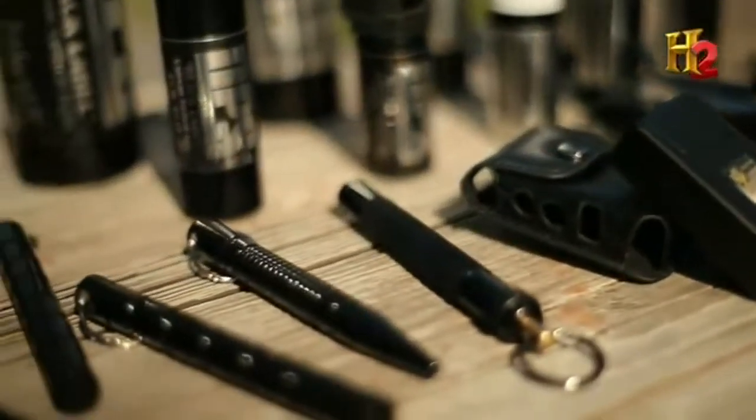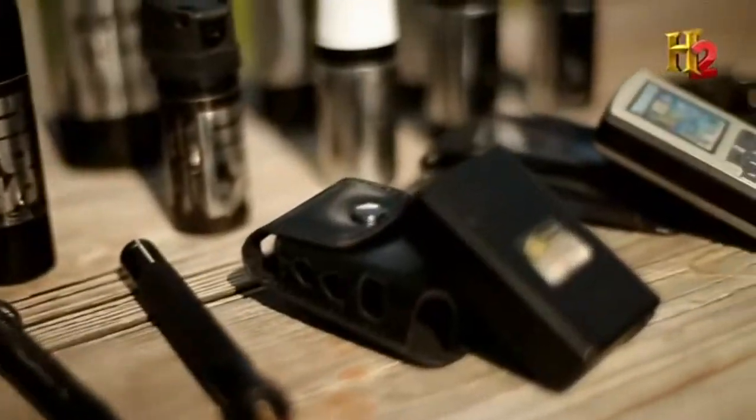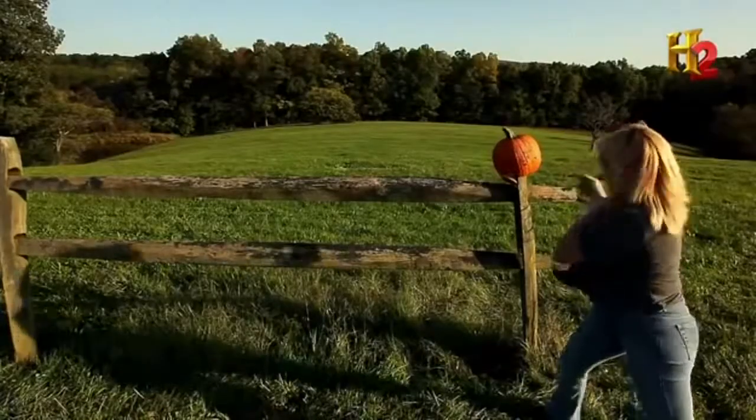Next on Modern Marvels, more than just tiny. These weapons are in disguise. You have a right to defend yourself. We advise, strike hard, and get out of there.